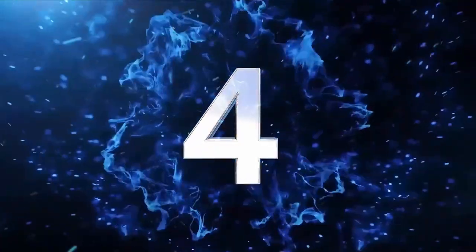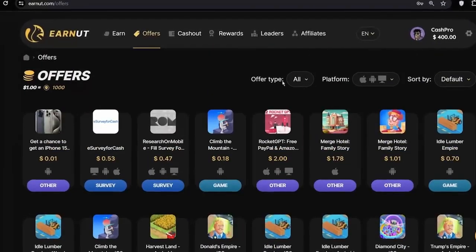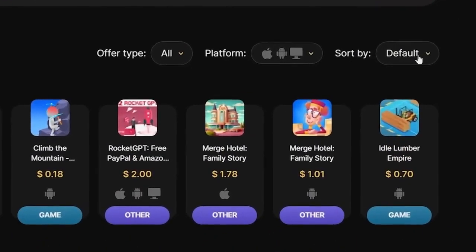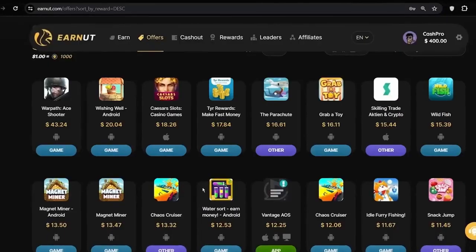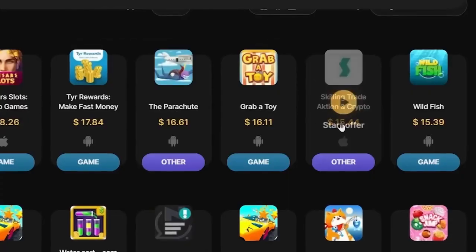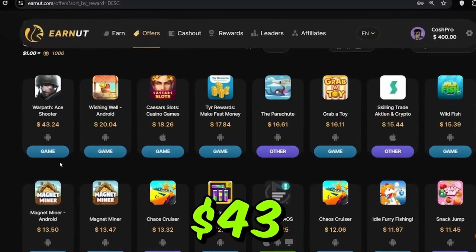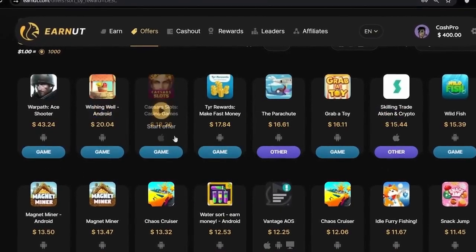Now, the step number 4, to earn 10 times more money than others, you want to come to the top of this page. Click the sort by filter from here and select the highest reward option. That's going to show you the highest paying apps and games available on Earnut for you. So for me, I have these highest paying apps and games ranging between $15 to $43 per app I install, or per game I play.